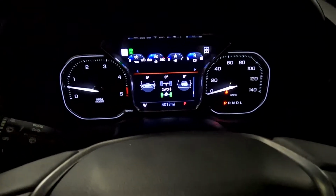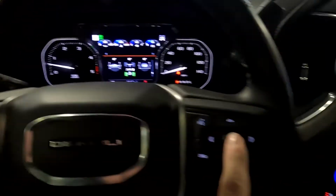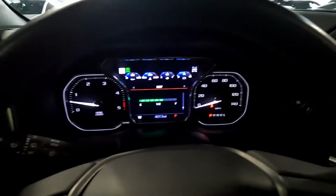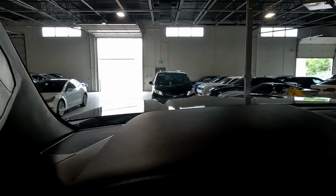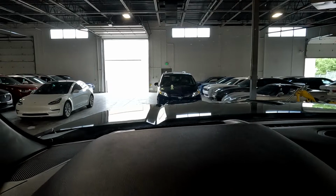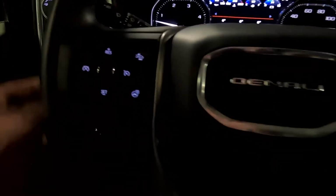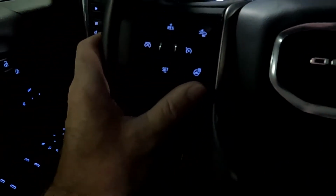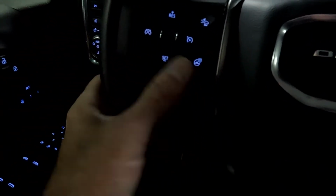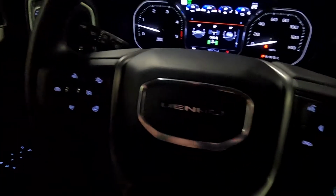All right. So as you look down here, this panel right here is totally selectable, and that is what will be displayed up here in that heads-up display. It's difficult to see on the camera, but it's an awesome heads-up display. But here are your cruise controls, your steering wheel heater, and then your stereo controls are actually on the opposite side of the steering wheel that you would control with your fingertips.